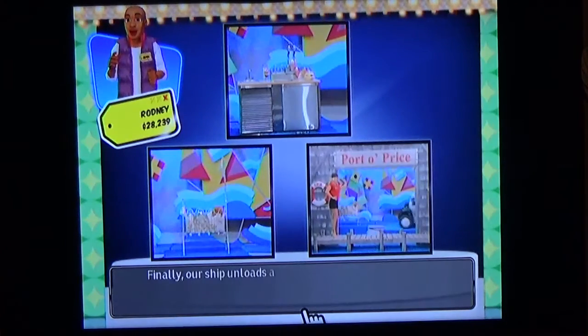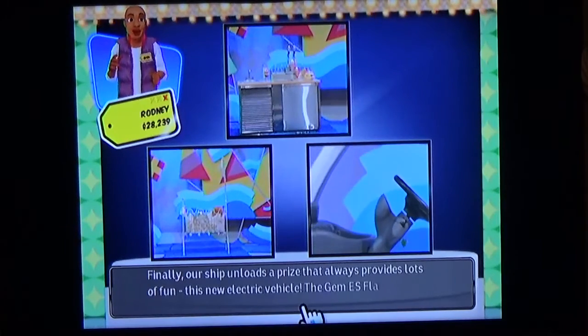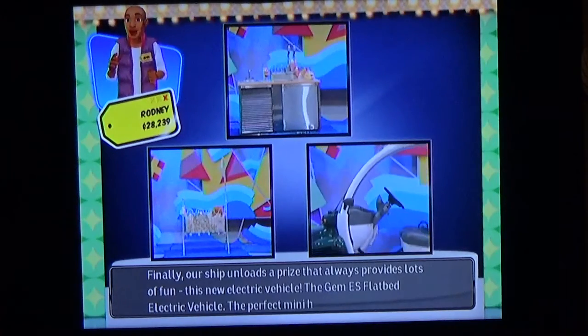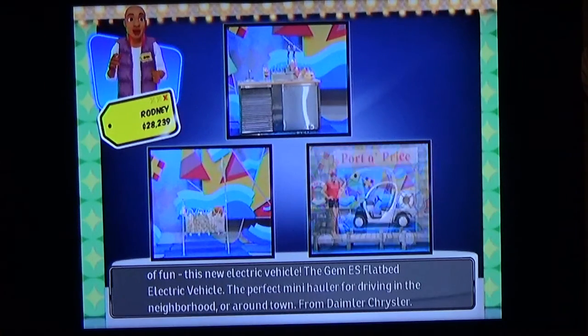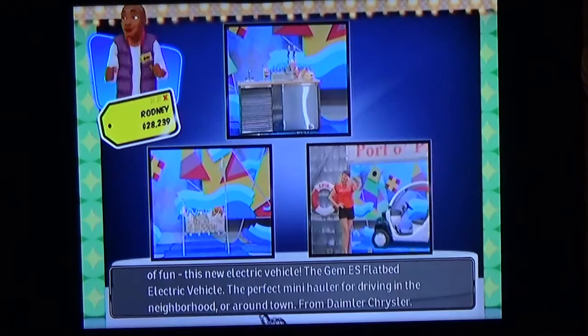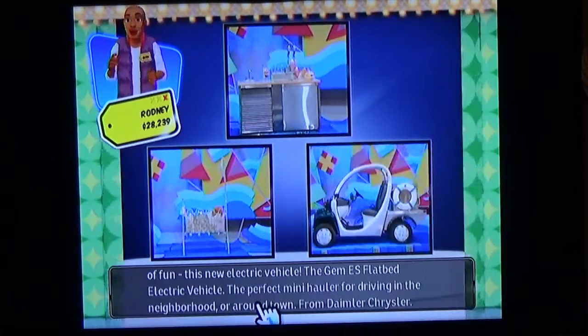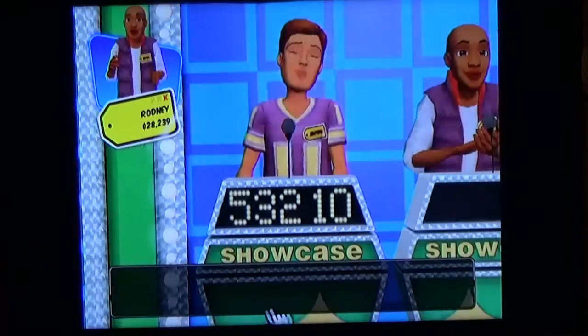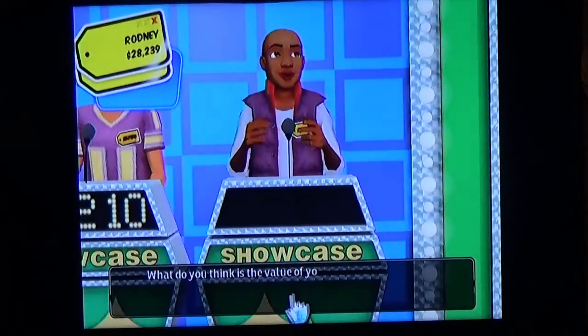Finally, our ship unloads a prize that always provides lots of fun, this new electric vehicle! The Jim ES flatbed electric vehicle, the perfect mini hauler for driving in the neighborhood or around town from Daimler Chrysler. This showcase where we did a little dock watching can be yours if the price is right. No showcase is over $50,000 on this game. What do you think is the value of your showcase?